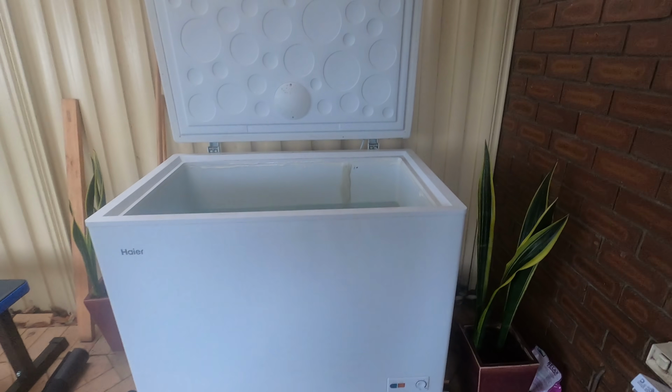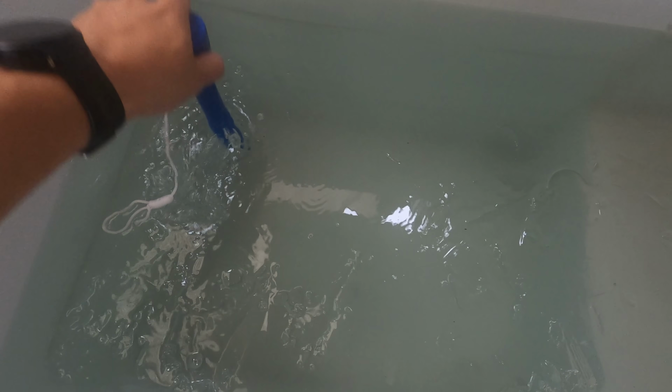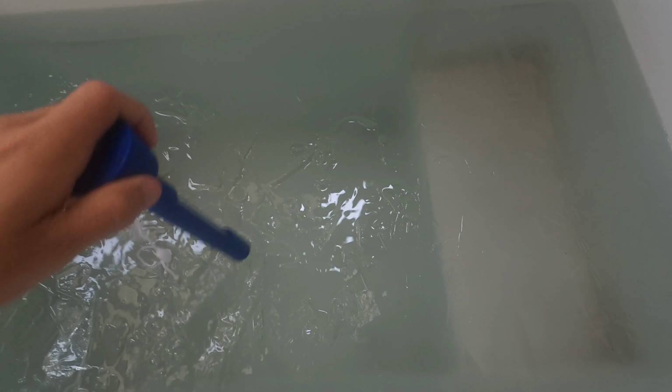So I may or may not have left the freezer on all night. And it's saying it's at 2 degrees, but I just find that quite hard to believe.